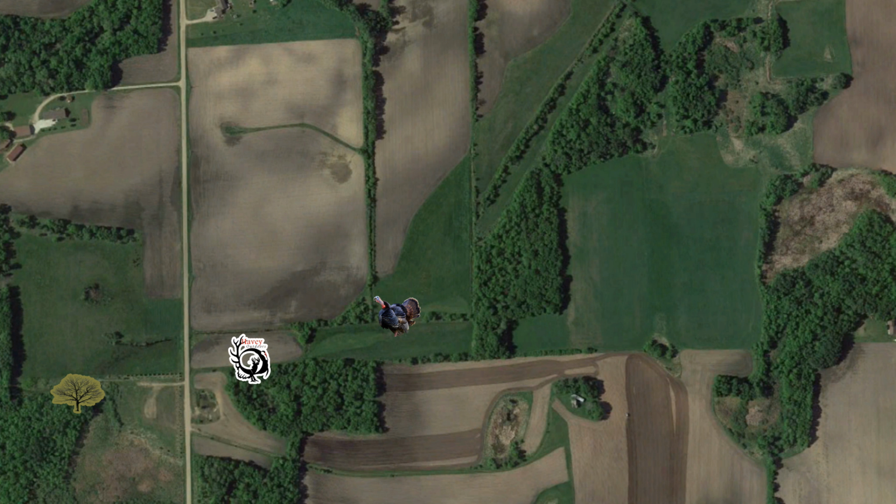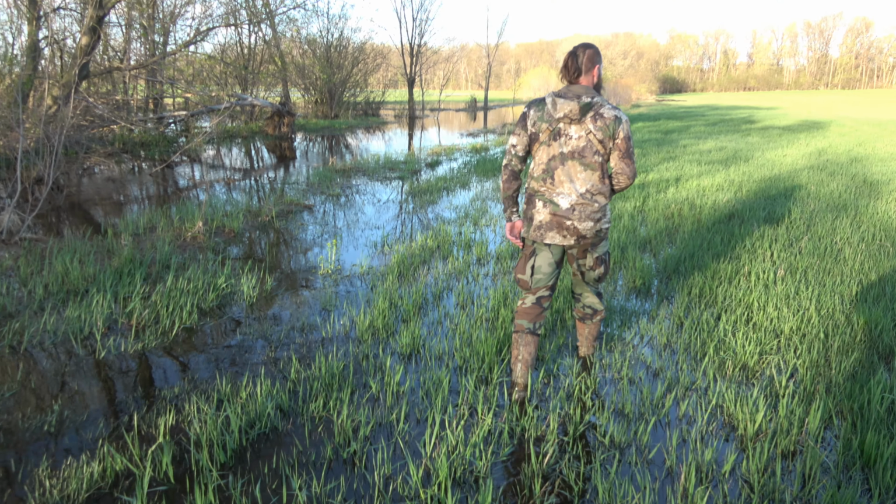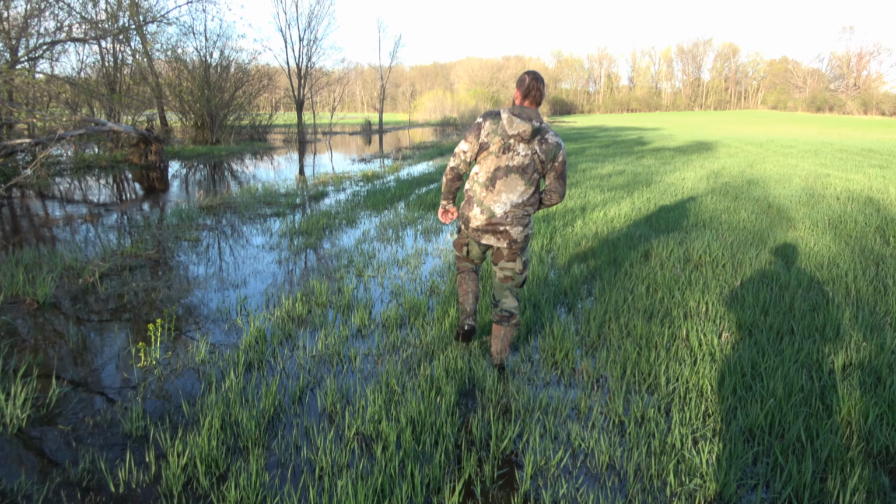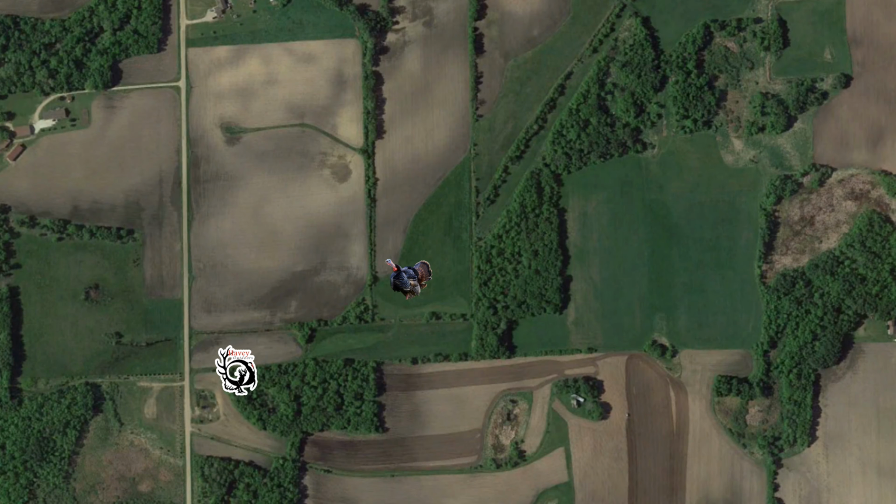Our goal was to reach the edge of a small field before the birds, but when we got to where we wanted to set up, we found the area flooded due to the 5 inches of rain we recently had gotten. Knowing the turkeys wouldn't cross the flooded field, we backtracked and moved east to a secondary roost location on higher ground.